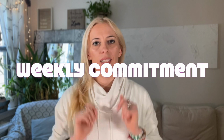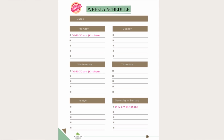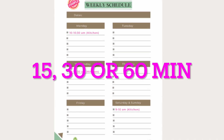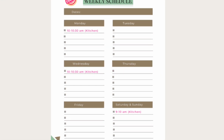When it comes to decluttering, the best methodology is weekly commitment. Pick a day or 2 per week that you will be tackling your visual clutter. Pencil it in, set an alarm if you have to, and commit to your schedule. You can choose to declutter in 15 minutes, 30, or 60. The amount of time is not as important as the consistency of doing it on a weekly basis.